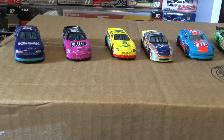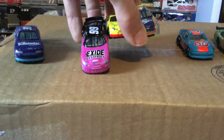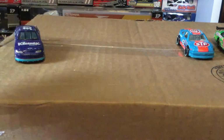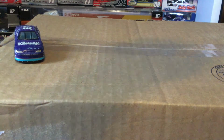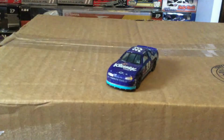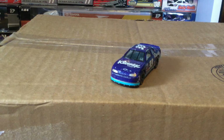I have some pretty good looking ones here, and some of them I don't even remember the names of, so bear with me on that one. It's been a long time since I've done a diecast review video, so here we go with the first one. This is the number 33 Kleenex car, as I literally have to look up who this is because I don't remember. Oh man, this will be interesting for sure.